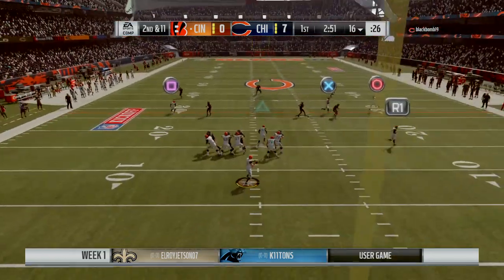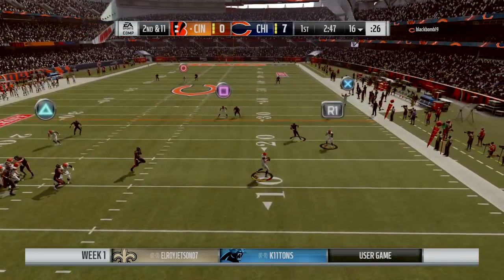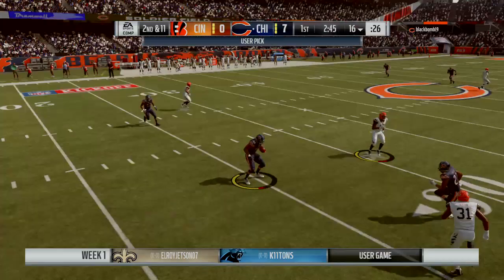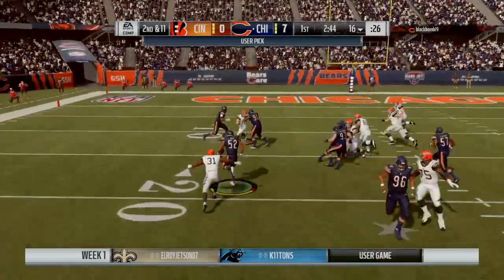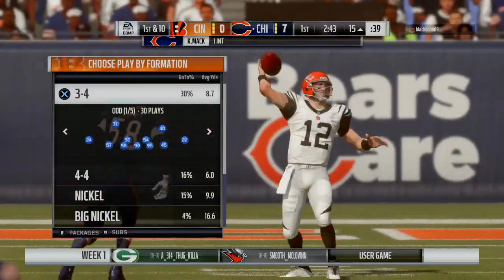They'll set up a throw. Escaping the pressure right, looking for Green, and it's intercepted. Picked off by Khalil Mack. And the Bengals are set up in the red zone at the 15.